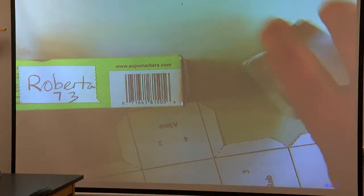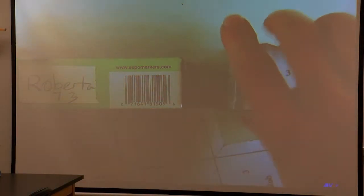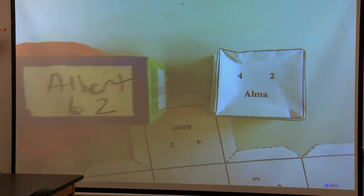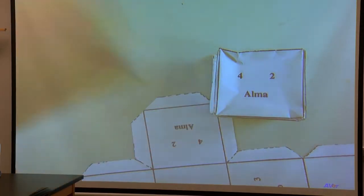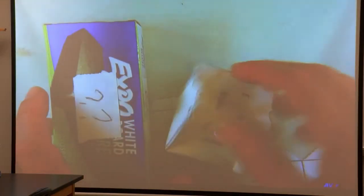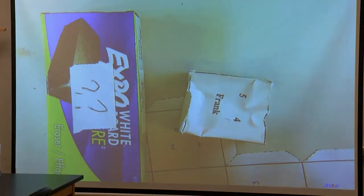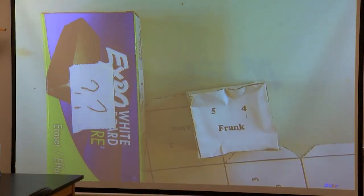Okay. We've got Roberta 7 and 3. So we've got Alma and Albert. So in other words, this square is a puzzle. You need to find the name that would be opposite of Frank. And you also need to find the numbers.